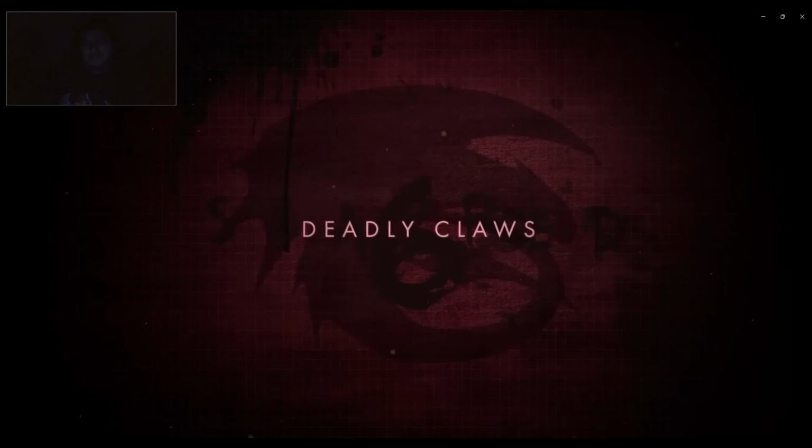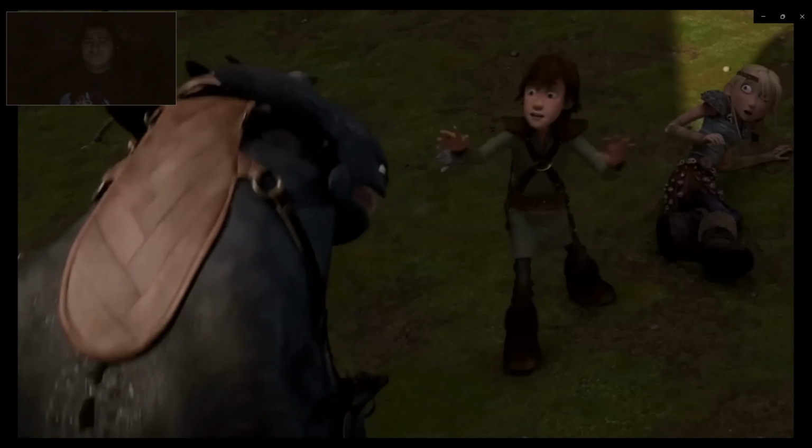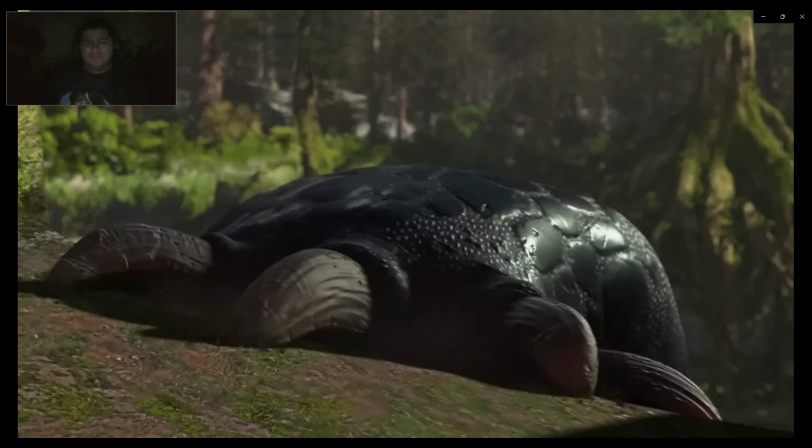Number 6, Deadly Claws. That's right, we weren't going to leave these weapons out. Toothless possesses a very interesting set of claws that are not only sharp, but also seem to be quite bendable. This, believe it or not, he's used before throughout the movies, will allow Toothless to inflict a more lethal strike. Let us explain.